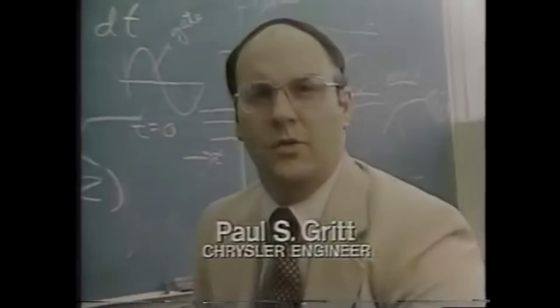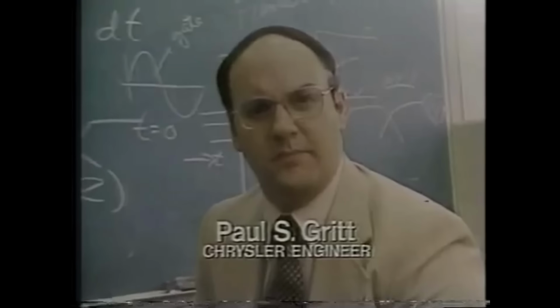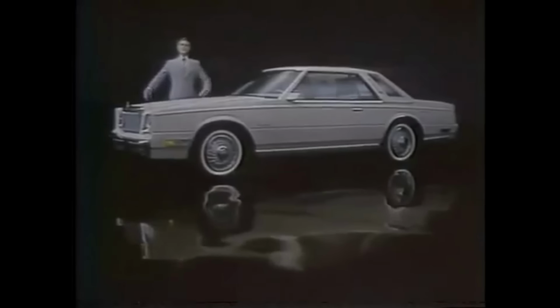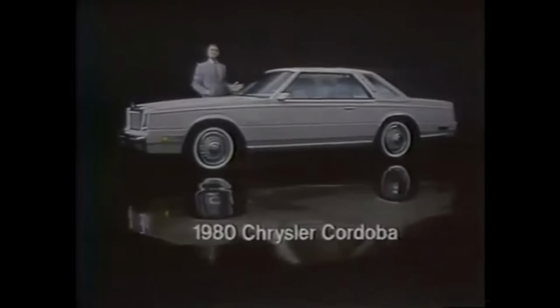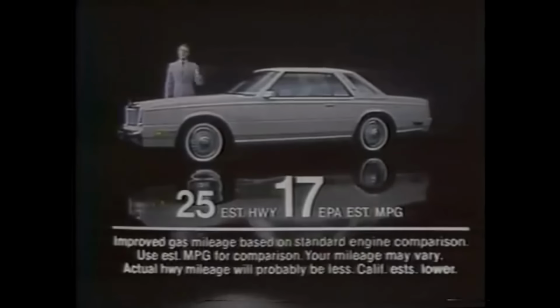Wait till you see what they did to my car. With the Cordoba, we went back to the drawing boards. We wanted to get the gas mileage up, but not at the expense of the styling. Introducing the totally redesigned Chrysler Cordoba. All the luxury you expect is here. But so is gas mileage. You can have high style and good mileage. The new Cordoba proves it. I like what they've done to my car.